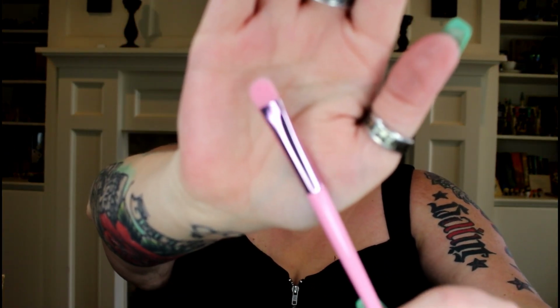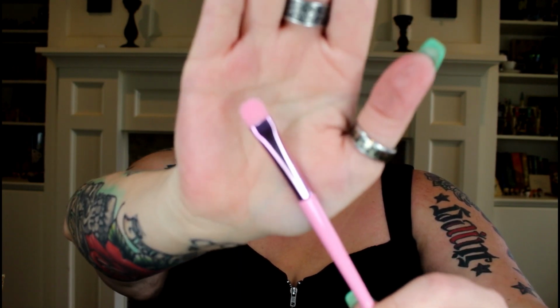So excited! And then the other one that I picked up is one that I really do kind of need more of. Got it! So this one is the JS11 Blunt Packer Brush. That is what it looks like. Super thin, nice and flat, exactly what I needed.